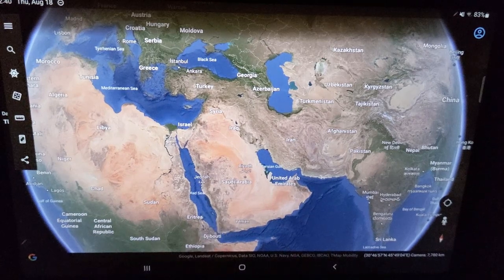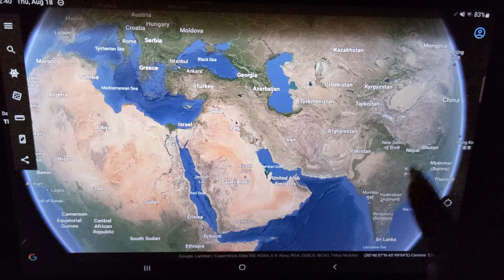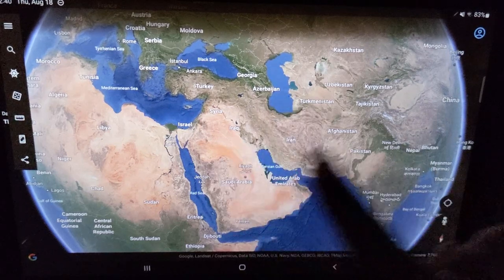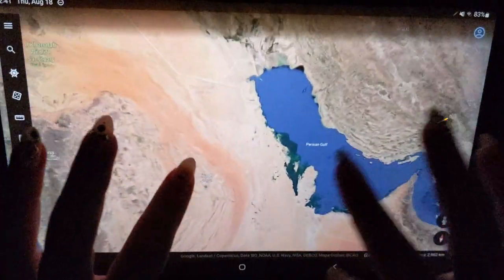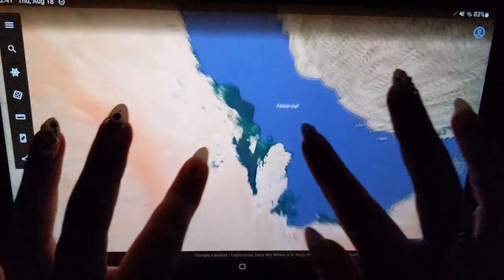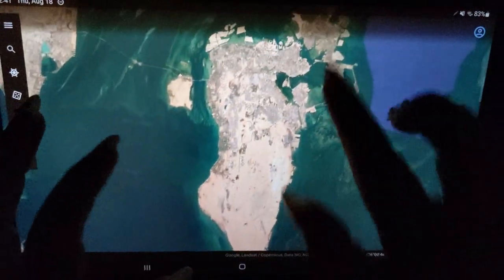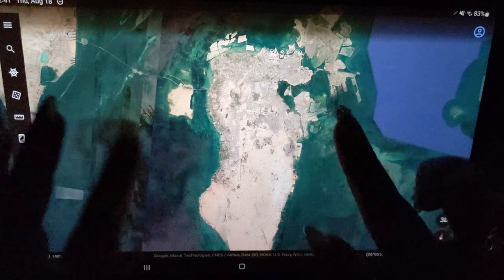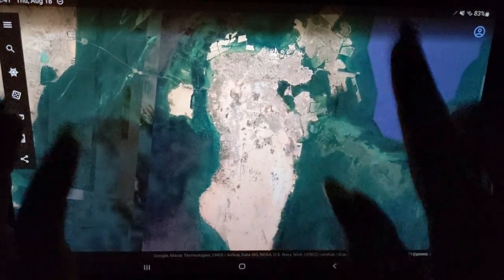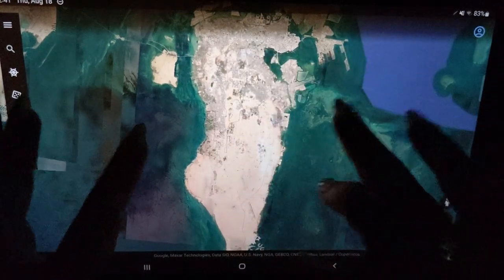Now you might be wondering, where is Bahrain? I don't see it anywhere. It is in Asia. Where could it be? Let's find out. We're going to zoom in to this island right here. I wonder if it'll pop up and say Bahrain. It's not. Anyway, I promise you, this is Bahrain. This is actually the main island called Bahrain.